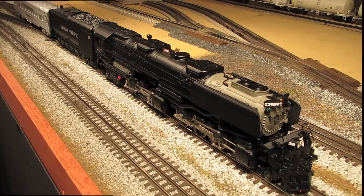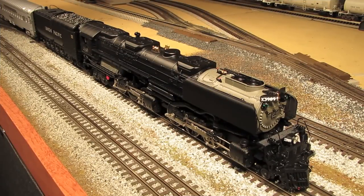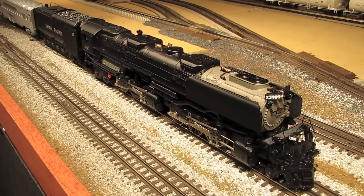Today I'm going to be reviewing and running the new Lionel Vision Line 4664 Challenger. The Vision Line Challenger was originally offered in the 2010 Volume 1 catalog from Lionel, and it was finally shipped in December of 2010. They offered five Challengers in the catalog: two Union Pacific coal-burning Challengers, like the one you see here, two Union Pacific oil-burning Challengers in the attractive Greyhound paint scheme, and a coal-burning Clinchfield Challenger.